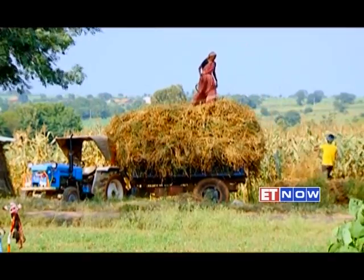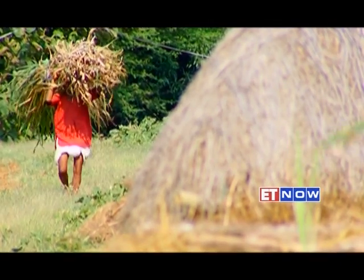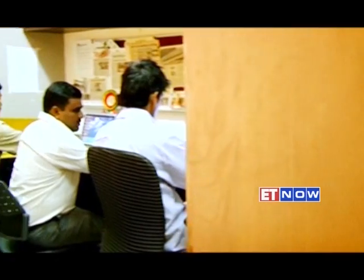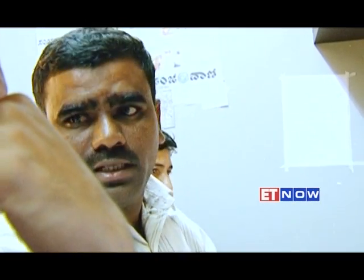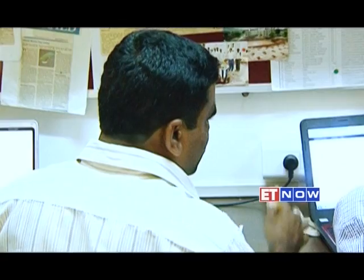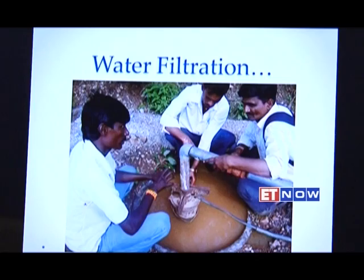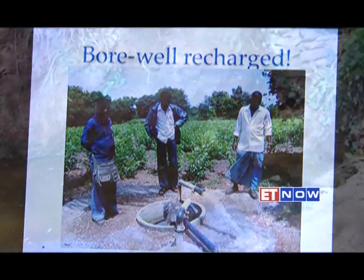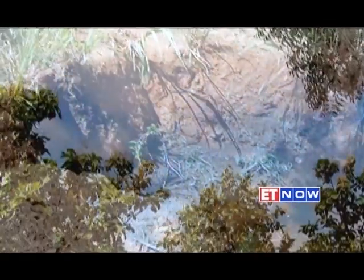On seeing the conditions of the rural folk, Sankalpa Rural Development Society, headed by Sikandar Meeranayak, sprung into action. An idea that germinated from the age-old borewell technology was taken a step further by the organization, and what came into being was a borewell recharge. So instead of depending on groundwater, this borewell gets its input from rainwater.